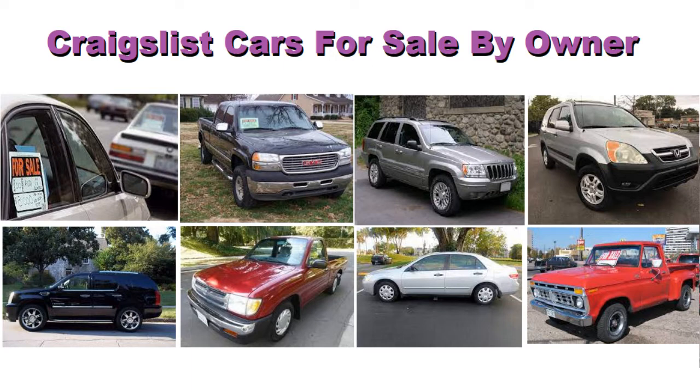Step 3. Make contact with the seller. Begin the conversation by sending an email or text message to see if the vehicle is still available. You might also want to request more photographs or higher resolution versions of the photos that have been posted. Request a phone number if the ad does not provide one. The same can be said regarding the vehicle's position.